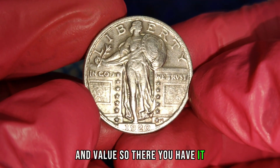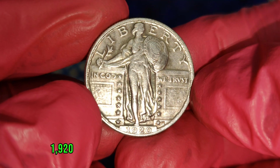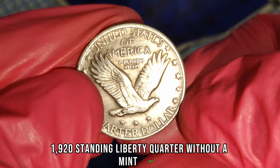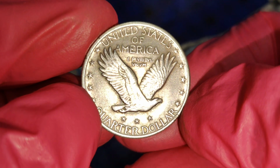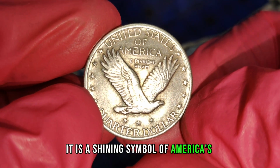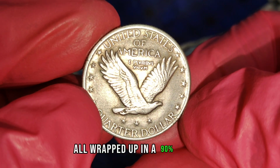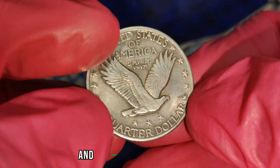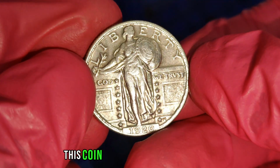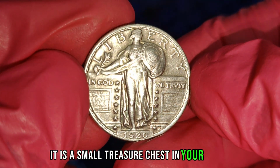So there you have it, the majestic silver-shaded 1920 Standing Liberty Quarter without a mint mark. It is a coin that represents far more than 25 cents. It is a shining symbol of America's strength, artistry, and resilience, all wrapped up in a 90% silver masterpiece. With increasing collector interest and steadily climbing values, this coin is more than a collectible. It is a small treasure chest in your hands.